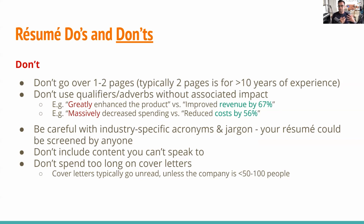It's really tempting to say things like, oh, I greatly enhanced the product, or I massively decreased spending. As someone who's reviewing your resume, I don't really know how you quantify greatly or massively. So always throw in the metric if you have it, and we'll come back to this. Instead of greatly enhanced the product, say that you improved revenue by 67%. Instead of massively decreased spending, you reduced costs by 56%.